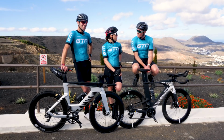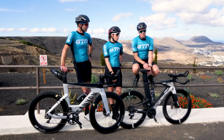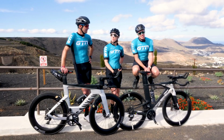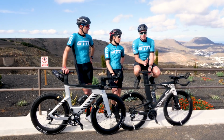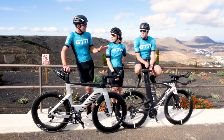So I've had six cans of Coke, each can has 34 grams of carbs and pretty much nothing else. What's that in calories? 139 calories per can, and that's all they have in them. Just 35 grams of sugar, which gets straight into those veins. A bit of caffeine, 34 milligrams per can, so I'm up to 200 milligrams of caffeine.